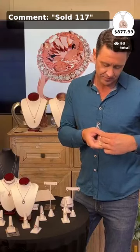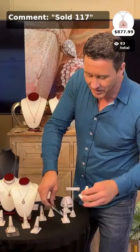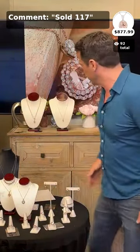Gosh. Got me considering. I've got a Morganite ring, but I'm loving that one. All right.